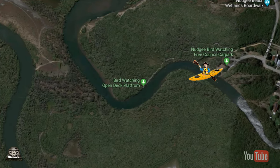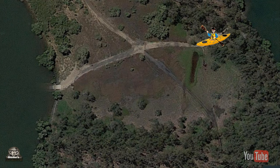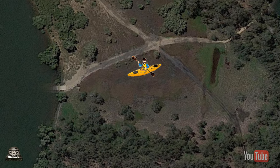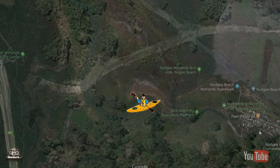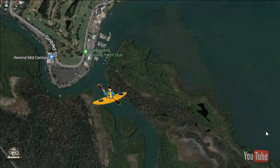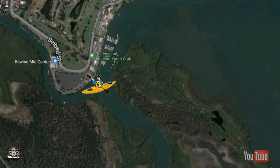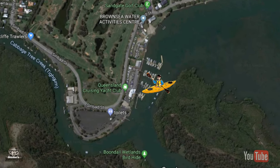I'm going to launch the kayak here and then head downstream till I get to this crossing just here. Then I'm going to bring the kayak across this crossing to Nundah Creek, where I'll stop just here at this little wharf and have some breakfast. Should be nice. And then once I've had breakfast, I'm going to head upstream once again till I get to the marina at Sandgate before heading back.